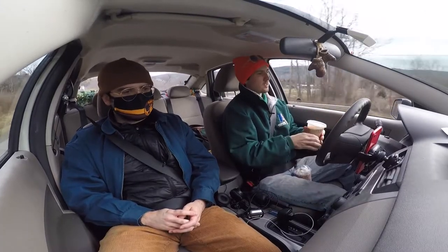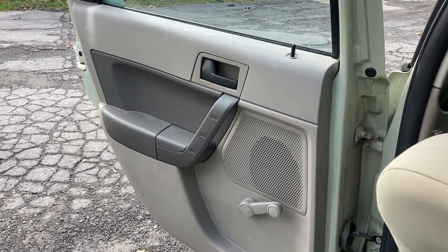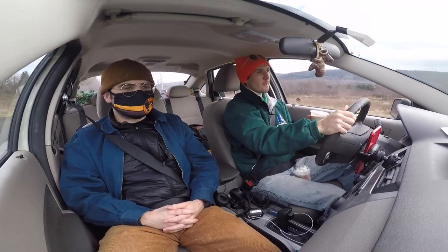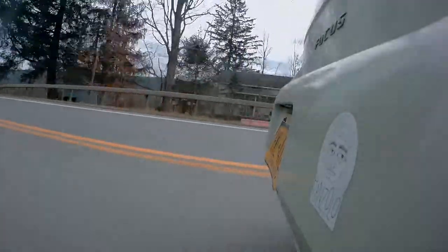Yeah, just a pleasure. Just a real fun little ditty to bop around in. Again, I've said it again and again, but I am impressed with this car's steering and handling. It's a little shaky when you go over a bump or something like that.